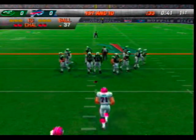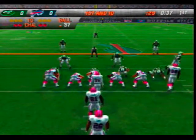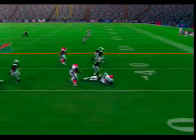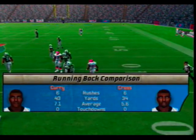First and 10 on their own 37. Ball on the 37-yard line. Let's do our thing. Bring it up. The Jets come out in a 4-3. Tosses it out to the right. Turner comes up to make the play at the 37.